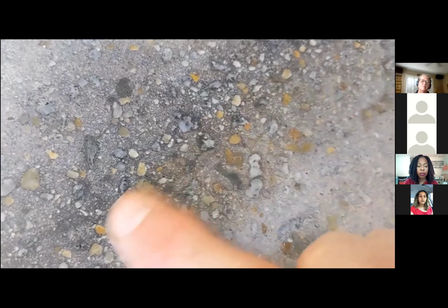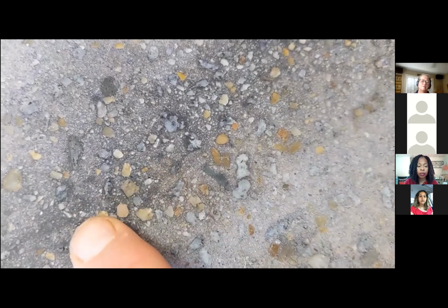So in this close-up, you can see that the scuff mark really is gone.